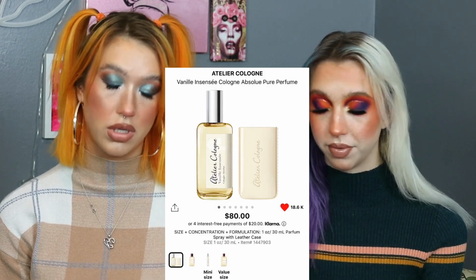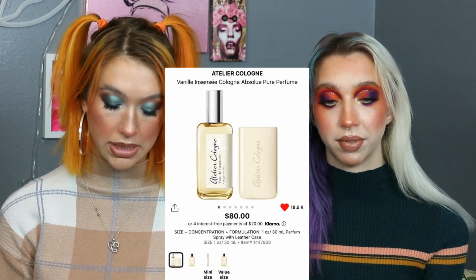I probably won't though. Really, this isn't makeup, but this Atelier Vanilla Incense Cologne. Holy shit, dude. So I bought the mini size, which let me tell you, I had no idea was $30, and every time I look back on it, I'm like, $30? I still have a little bit of it left because I use it so sparingly. I'm wearing it today, and I can just smell it every time I breathe in. It's so... I don't smell anything. It's on this part of my shirt.